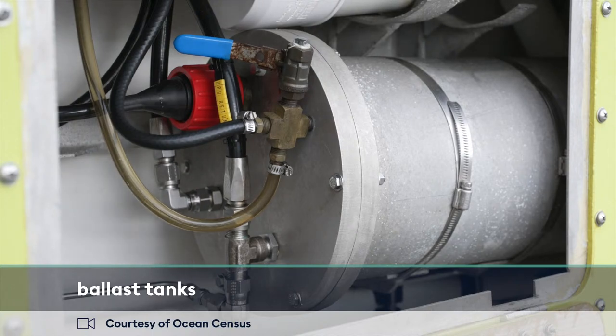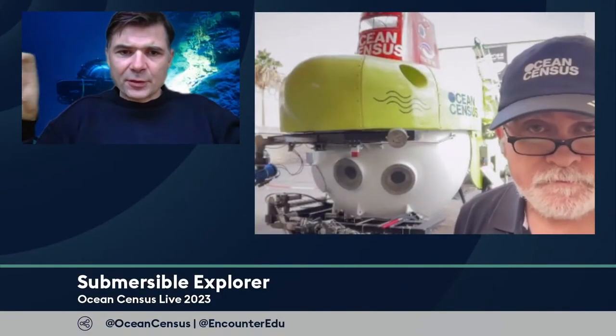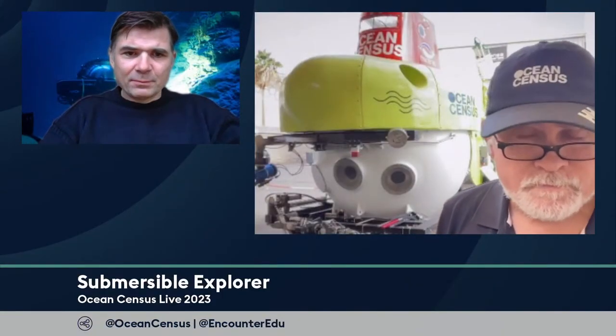So those are like cylinders, where if you want to go down a bit, you put water in, and if you want to come up, you change the balance and put air in. That's right. You might experience some of this in a swimming pool, for example. If you let some air out of your lungs, you'll feel yourself starting to sink. So you can trim your own buoyancy with the amount of air that you've got in your lungs.